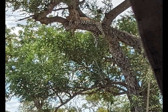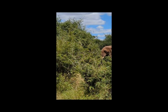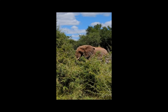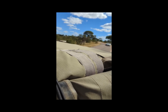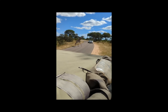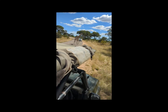This was the second leopard of the day, and again, just a very picturesque shot of them relaxing in the tree. This is an elephant. There was a second one hidden around the tree, but yeah, just grazing and having a good time. Coming up here, we got a sassy zebra, not a care in the world, taking his time to cross the street. Same thing with these giraffes. They were one at a time, just slowly crossing the street and giving us all a good show.